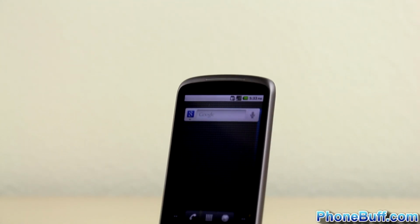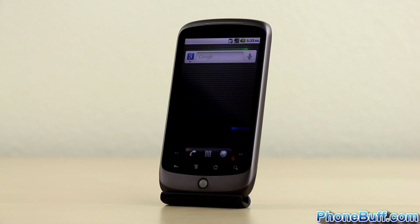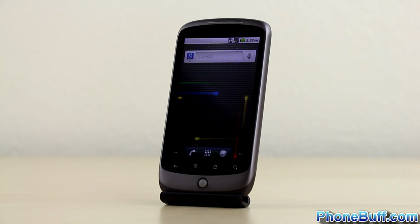Which brings us to the Nexus One, or the first real Nexus smartphone that launched with Android 2.0 Eclair. Though the Nexus One was manufactured by HTC just like the G1, you wouldn't think the same company made both phones when looking at them side by side.